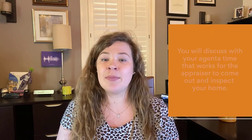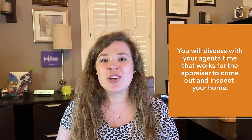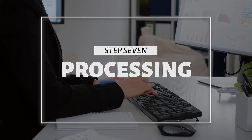The first step in getting your appraisal will be setting the appointment for the appraiser to come out and inspect your home. The appraiser will call you to set up a time that is convenient to inspect your home. If you are buying a home, your agent will be contacted to set the appointment. Once your appraisal is ordered, your loan file will move on to the next stage, which is gathering and reviewing any missing documentation. Step number 7, processing.